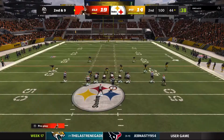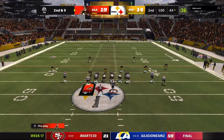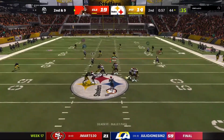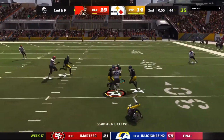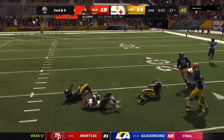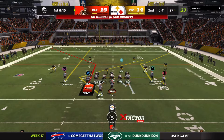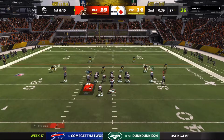Here's 2nd and 9, just a yard on that last run. 47. Looking to throw. Lowry. He finds his man, complete. That's Weaver. And he's going to have a first down here. They're also in field goal range now at the 27-yard line.